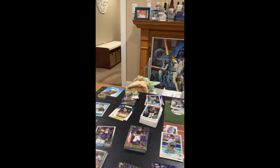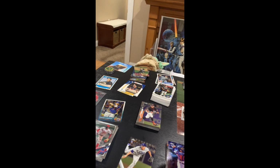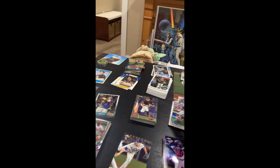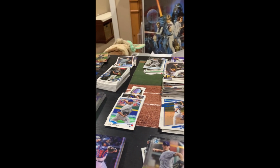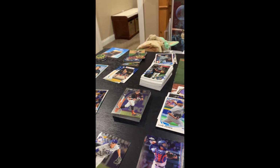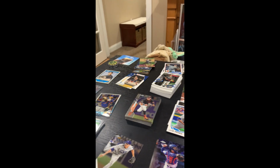So chugging away. We've also got some 20, I think this is 2013. So 2013 Topps. So we had some 2013 Topps in that first box too. So pretty interesting stuff, fun sifting through all of this.